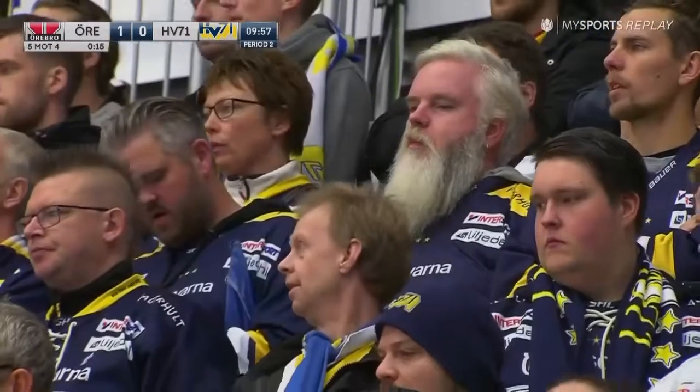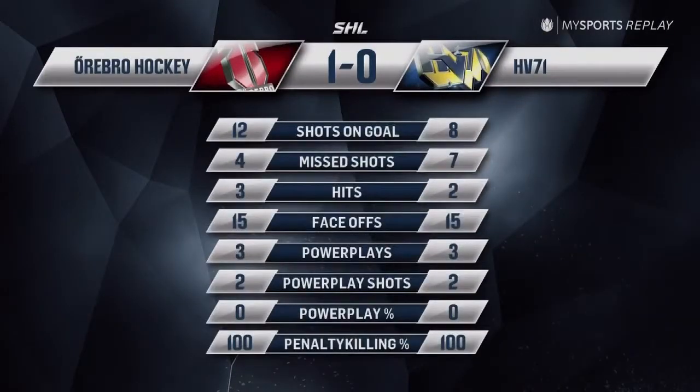Salonen trying to muscle his way to the front of the net, but the defenseman just holding him off. And we'll take a look now at some stats through the 30 minutes or so that have been played. Shots on goal are 12-8 in favor of Örebro. The shots are 7-4 in favor of HV71. Less than physical game, just 5 hits total, 3 for Örebro, 2 for HV71. Faceoffs are 15 apiece, power plays are 3 apiece, power play shots are 2 apiece, and both teams with 100% penalty killing at the moment.